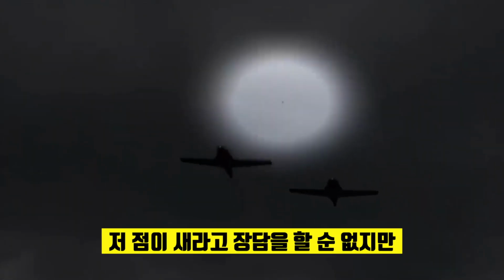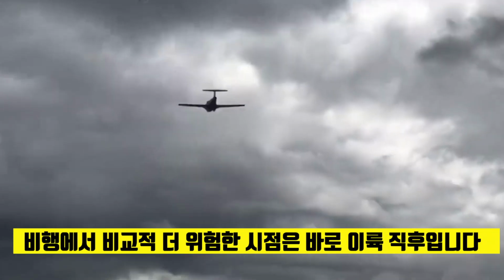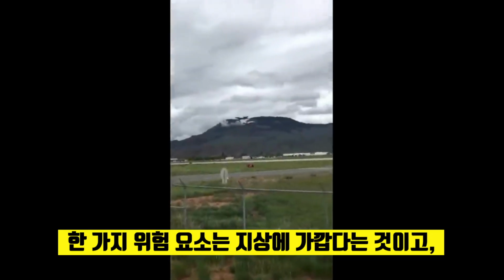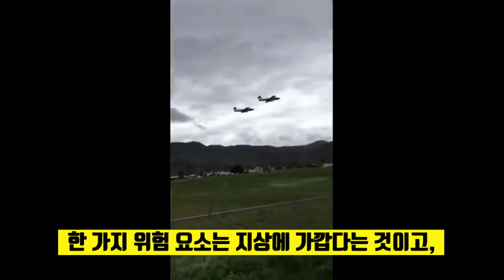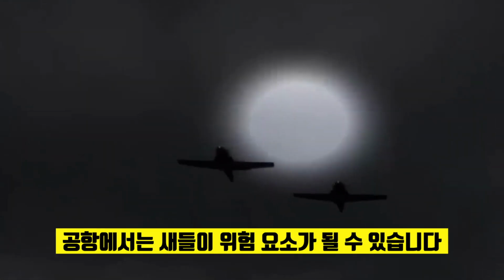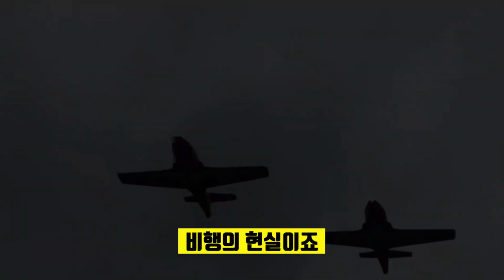I can't put hand on heart and say that is a bird, that speck, but one of the riskier areas of any aviation is just after takeoff. One of the risk factors is you're close to the ground, and birds are a factor at airports. That's a reality of aviation.